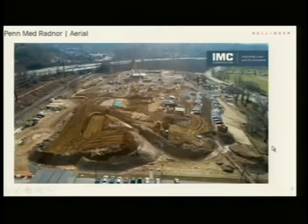Today, this is what the site looks like. So we are under construction. Actually, it's a little bit further along than this was, probably taken at the end of December. So we're looking back towards the Blue Route, and you can see the outline of the building emerging from the ground, and the parking garage will be back here. Again, King of Prussia Road coming along the right-hand side there.